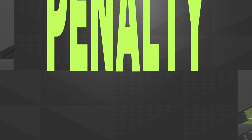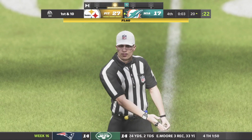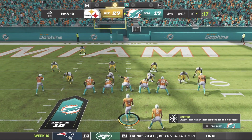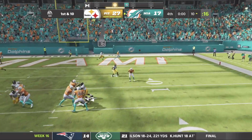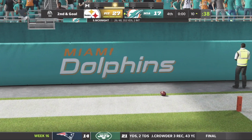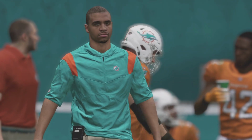Throwing to the left side. Lynn Bowden was open, but they will have a penalty flag on the field. It will be roughing the passer, so we at least get one more play. But 3 seconds is not enough to get another score here. So one last play. McKnight throws to the end zone, and he is just off today. He misses Waddle for another touchdown, and it was just one of those days.